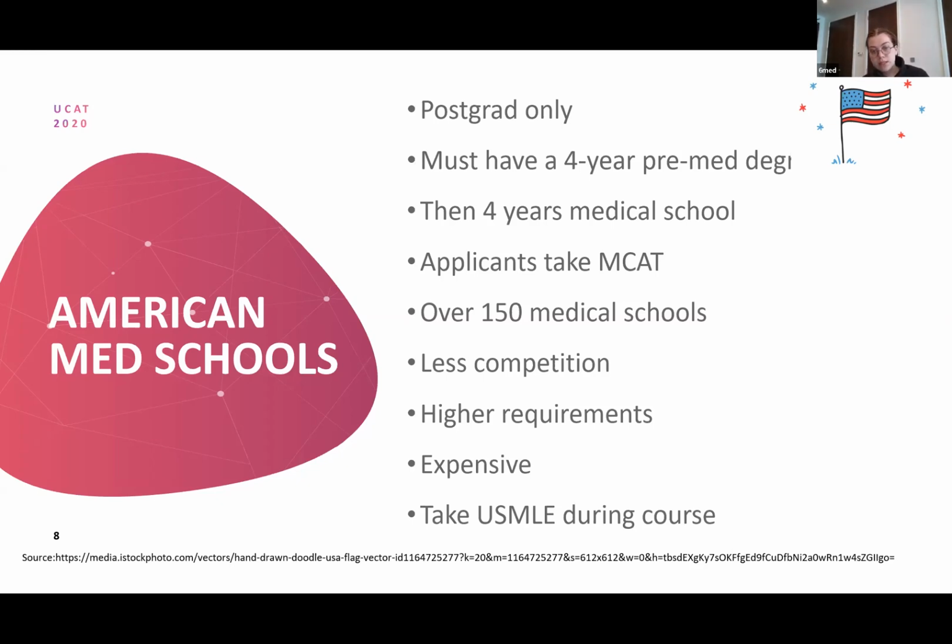But one big positive is you take the USMLE during the course, so that's required of you as you're doing your degree. And for those of you who don't know, the USMLE is the sort of licensing exam in the US. So if you've got a UK degree and you're thinking of moving to the US to work, you'll have to take this exam. So it is a difficult exam, but at least you kind of are taking it during your course, and then you're automatically able to work in the US after. So I guess that's the positive of going to the US for medical school.